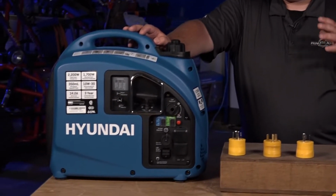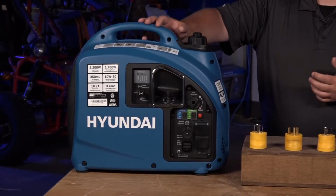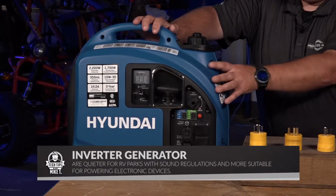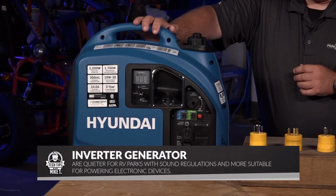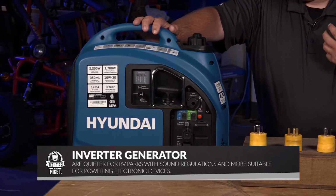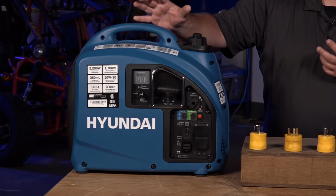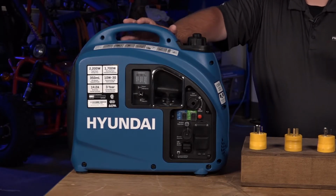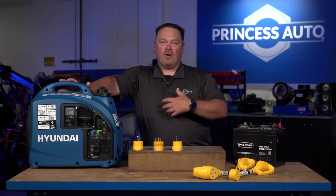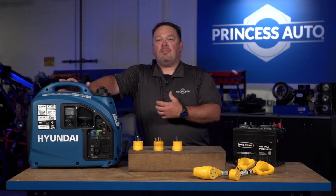When you're looking at generators, there's basically two types to choose from. Within all the different generators, you've got what's called an inverter generator, like the one up here. This is a Hyundai model. It's what they call a quiet run. Inverter generators typically will run quieter. You'll find that they're more compact and pretty good on fuel efficiency. And depending on where you're RVing, the level of noise they create can be an issue.